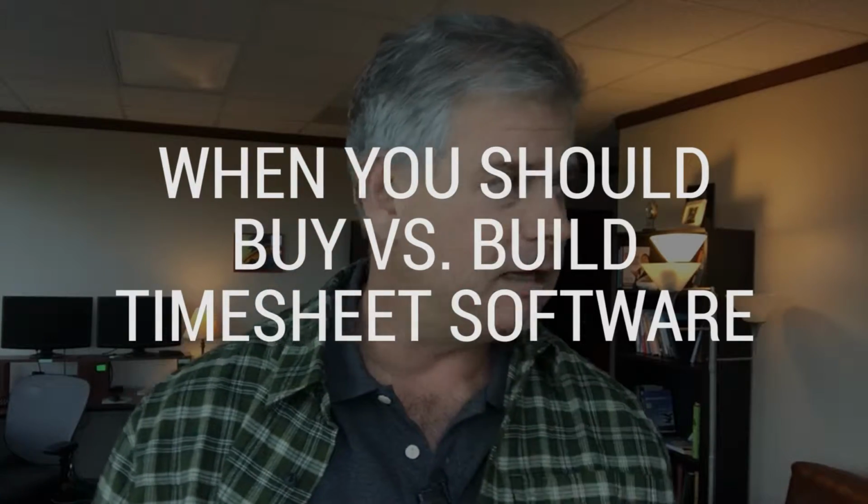When should you buy time and expense tracking software, and when should you build it yourself? It's tempting when you have developers and smart information technology people working in your company. It's very tempting to want to build things instead of buy them. Maybe you're a do-it-yourself person, but here's the thing. Sometimes it's probably a good idea for you to do that, and sometimes it's not.